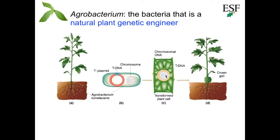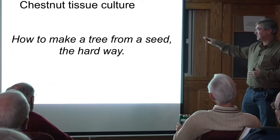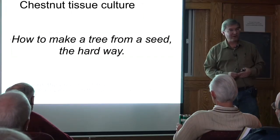But here's the problem. It puts it into 1 cell at a time, right? So you can't use Agrobacterium to transform a whole plant. What you have to do is transform a cell, and you have to be able to regenerate a whole plant from a cell. And this, for chestnut, took up most of our 25 years of research, because it was not easy to do. So I'm going to describe that real quickly in a series of slides, how to make a tree from seed the hard way.